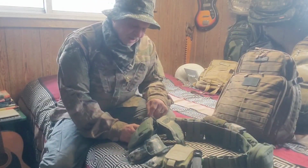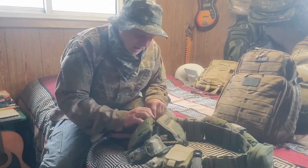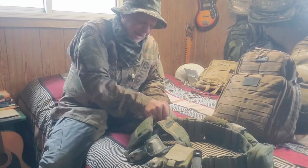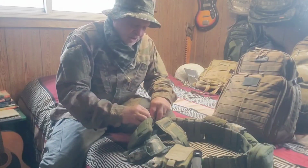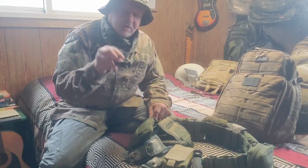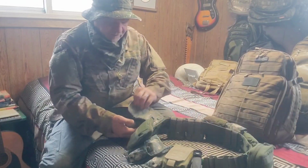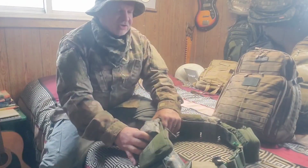Okay, in this one I have a small spoon, a little wood spoon I carved. I have another ferro rod. No, that's not a ferro rod. A knife sharpener in here, and I have a monocular in here. It's like a binocular, only it's one eye. And then I have a small heavy-duty flashlight in there. Okay, that's that pocket. So I'm pretty close to having the 10 essentials just on my belt.